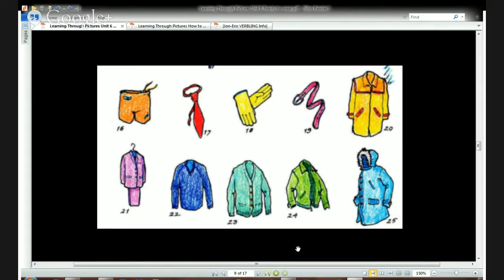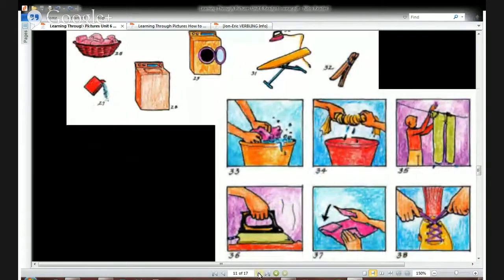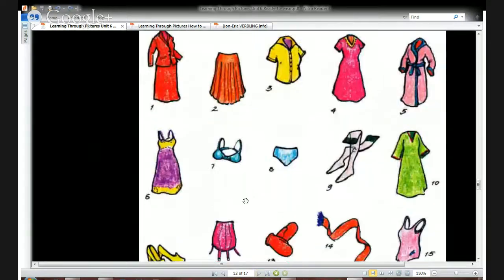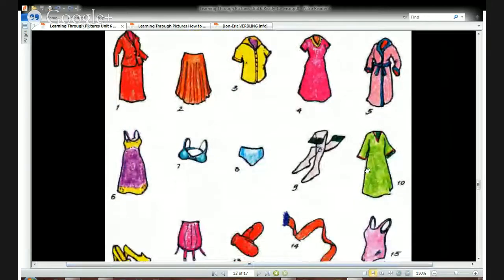And we're not done yet. I want to go on to women's clothing. Before we end the class, we're going to do a quick review of women's clothing. All right? So, back to Yuki. Number one? It is a woman's dress, a red dress.